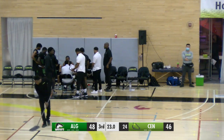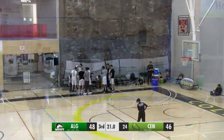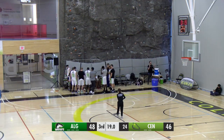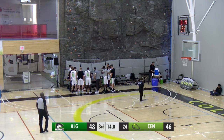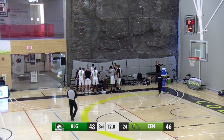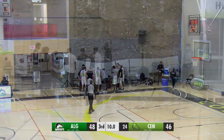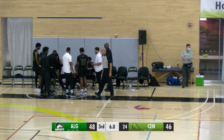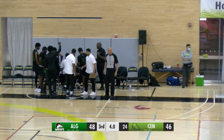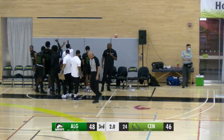Absolutely. The conditioning is big too. They only run an 8-man rotation, so obviously getting up and down the floor for 40 minutes is quite a task when you're just going with 8 guys. Yep, and the Wolves leading so far here in the third quarter. They're up by 2 points, 48-46.